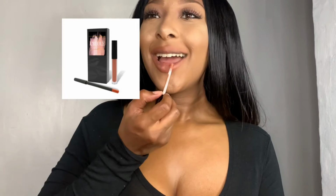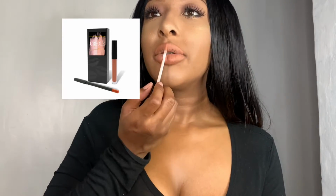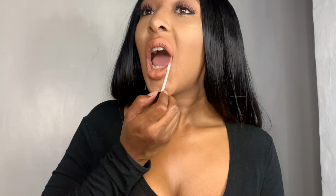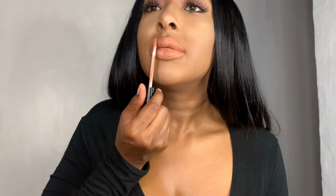Then I'm taking a liquid lipstick in Ritzy. And look at that, like, full coverage. Making sure I get every arch of my Cupid's bow so I can have like the perfect pout.